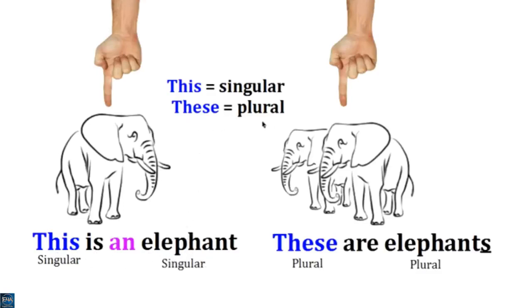These is plural. So, for example, these are elephants. These is plural. The verb is for plural. And elephants is plural. Remember, this to demonstrate one thing. These to demonstrate more than one thing. Very good.